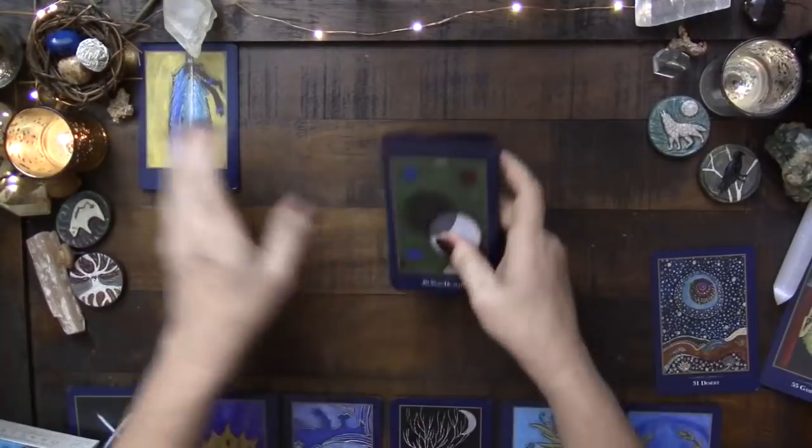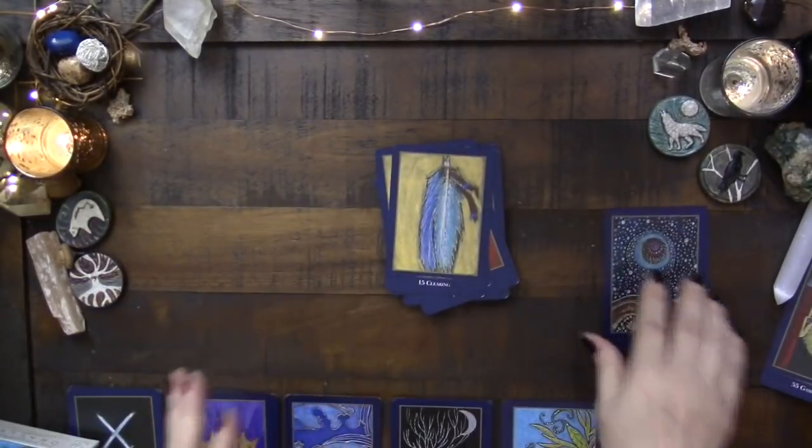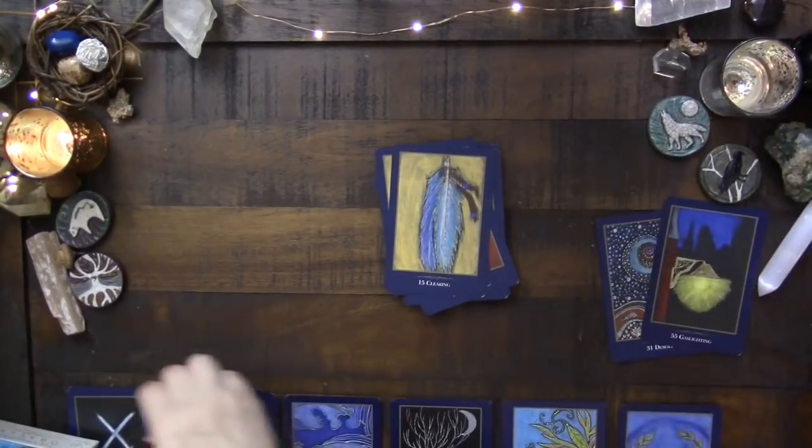There we go. I think these were just regular cards. I want to take a picture of that. I want to check into that.